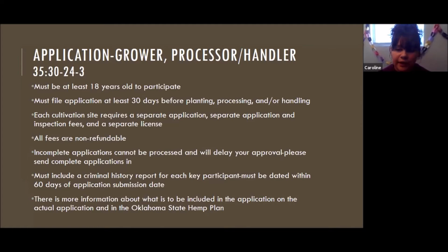You must file your application at least 30 days before planting, processing, or handling. Each cultivation site or each processing site will require its own application, its own fees, and we'll have to have a separate license. All fees are non-refundable. So if you pay for 50 acres, but you only grow 25, I cannot give you the money back for the 25 extra that you did not use. So be sure of what you're doing before you send us money.